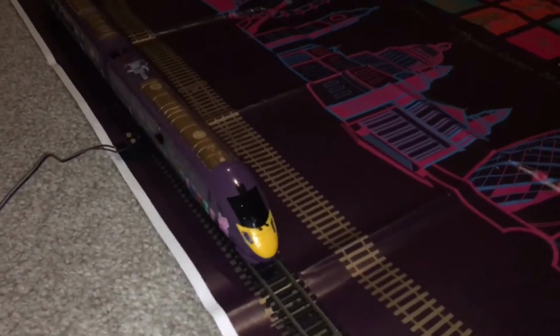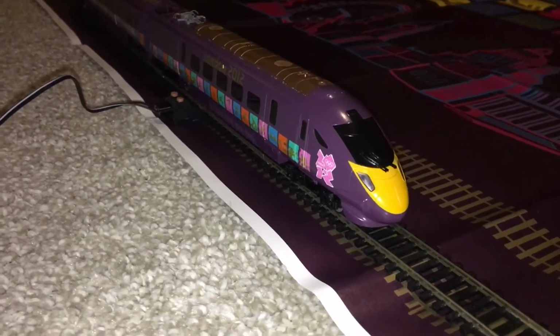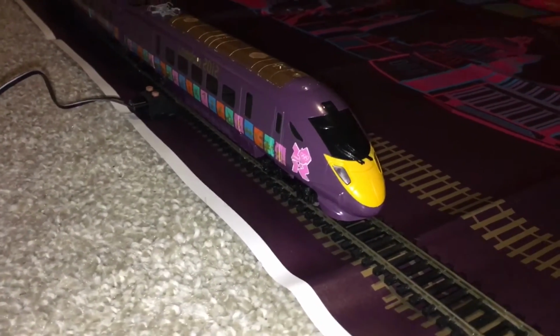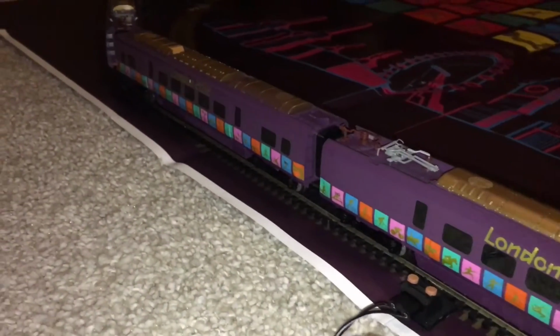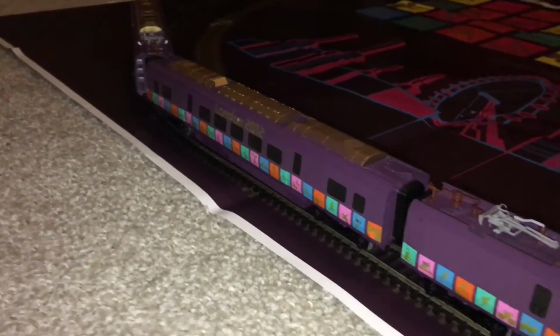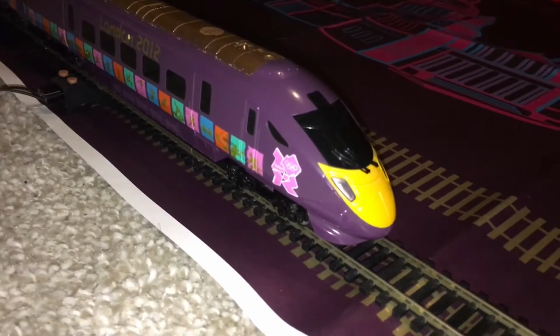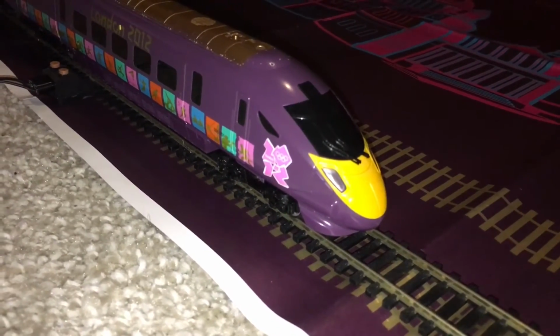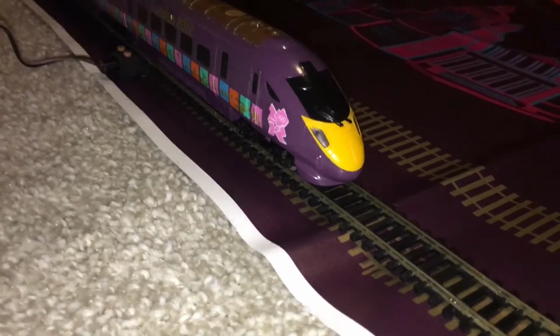So here we are on ground level. Let's have a look. Are we focused in? Sorry about the poor lighting, but unfortunately it's just the way things are. It's all on the track. This is actually the dummy end first, because there is something that I'm very curious to see. Let's try and start it up.